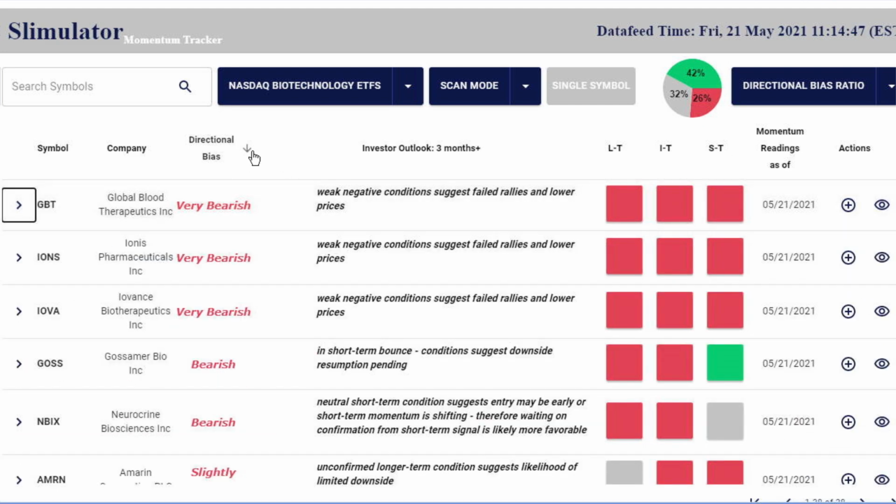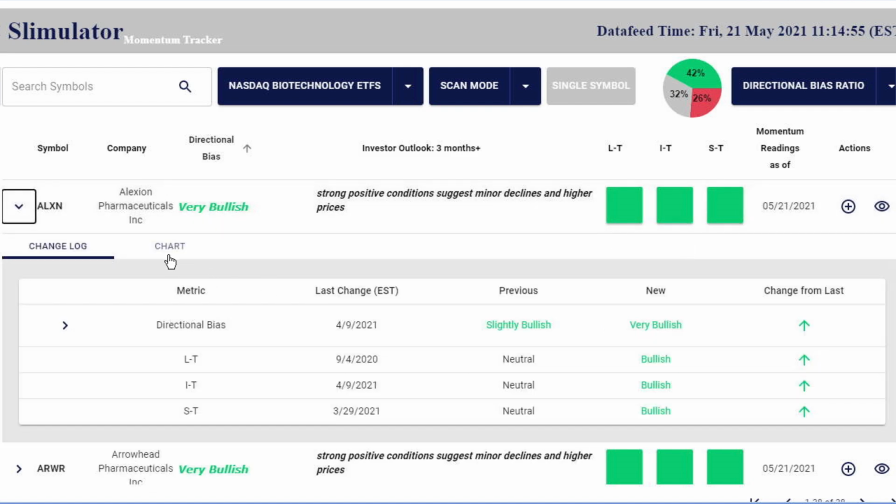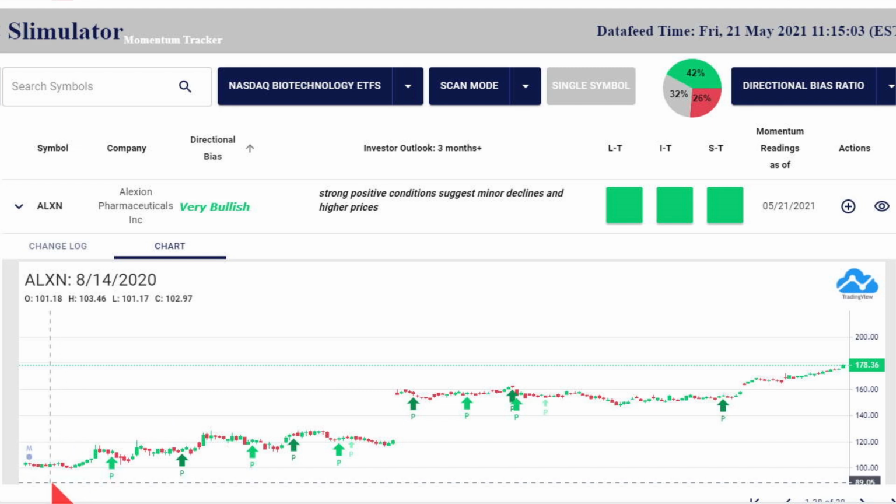Let's just take a look at one on the very bullish side, Alexion Pharmaceuticals. And I'll just open this one up, and we'll go to the chart, as you can see right over there, and look at what you're seeing in here. All of the momentum conditions. Now I'm going back, way back over here.